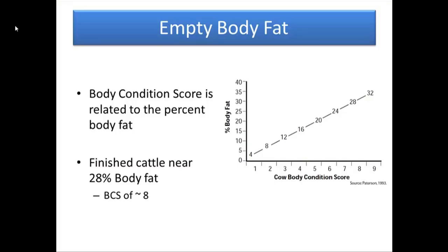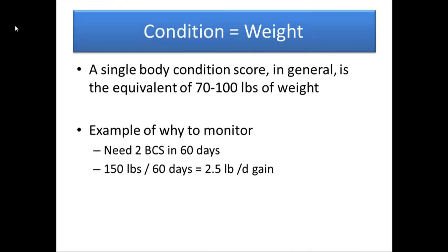The 1 to 9 scale is correlated closely to the empty body fat content of an animal. Higher body condition scores correspond to greater amounts of empty body fat. To put this in perspective, empty body fat targets for finishing cattle are around 28%. Feeding cows to have excessive condition is costly and lowers productivity. The amount of weight corresponding to one body condition score varies depending on the frame size and muscling, but a condition score is equivalent to approximately 75 pounds of body weight.